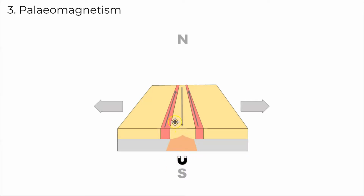Which then means that the magma that comes up into this location here, the iron in it aligns itself to the magnetic field, which is now at the south, points in that direction, cools and hardens, and that is baked in. And let's do that process again.